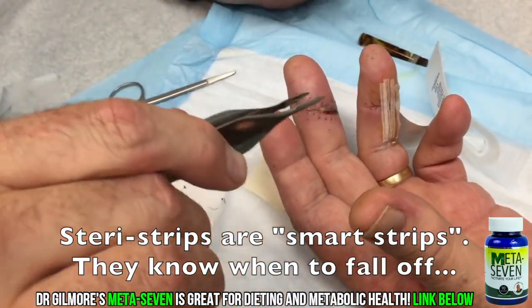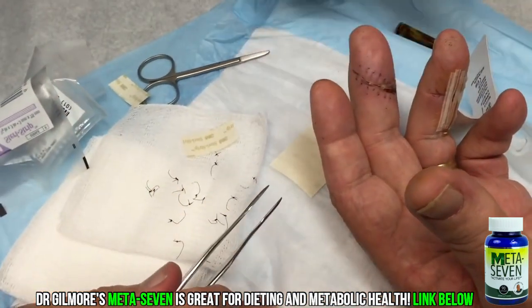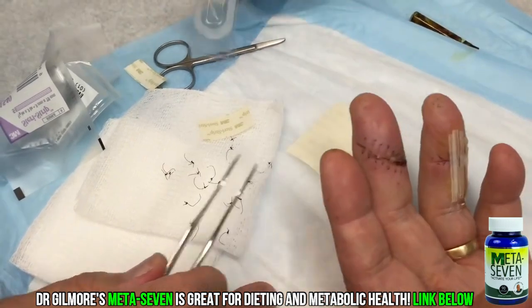No more antibiotic ointments. Just clean and dry is all I'm asking. And you know what? If you want to take the dressing off while you take a shower or something, that's fine. Just don't scrub on the hand or anything like that, okay? Yeah. All right. You did great, man.